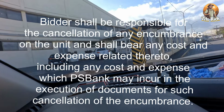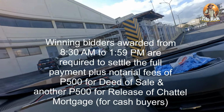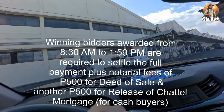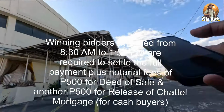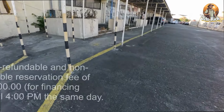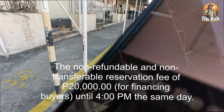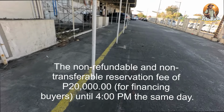PS Bank, boss. Medyo strict lang ang timeline at deadline ni PS Bank for winning bidders awarded from 8:30 AM to 1:59 PM. You are required to settle the full payment plus notarial fees and other fees by 4 PM. So if you are financing, you need to settle also the reservation fee of 20,000 pesos by 4 PM same day.